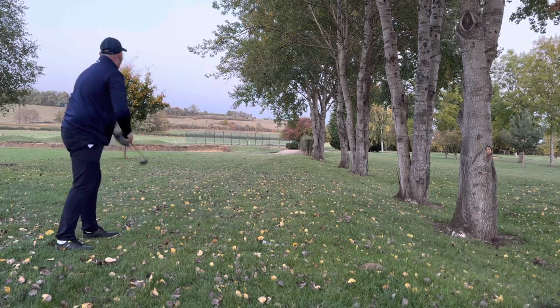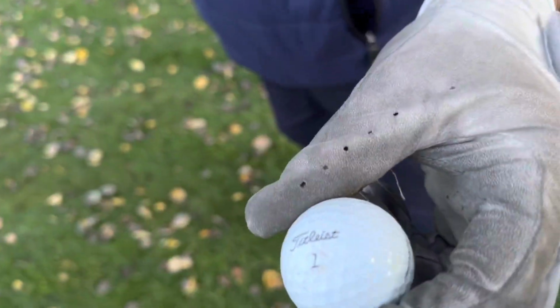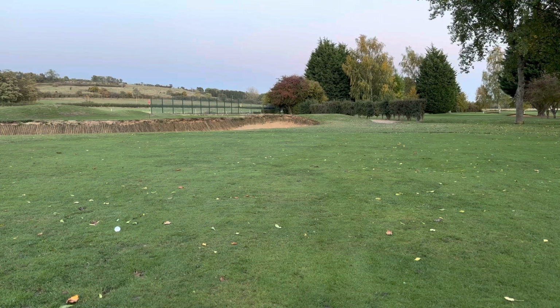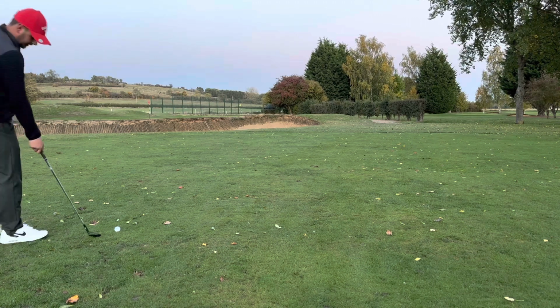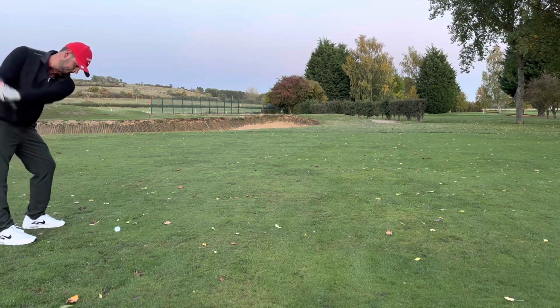He's landed it at the very end of the tree line here on the right. Just found a Pro V1. So this is where mine has ended up. So for my second shot, take a 60 degree. Got about 50 yards to the pin. Got to try not to thin it, which is a high, high possibility. As you can see, you don't want to be in that bunker.